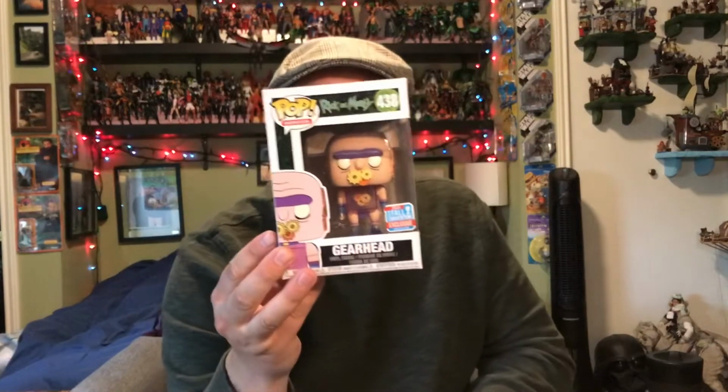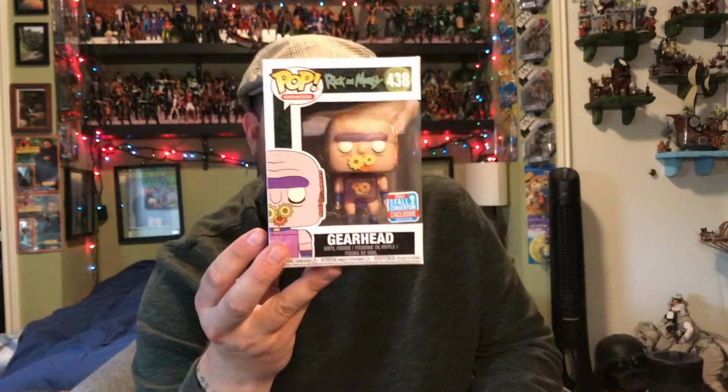All right, next we got Gearhead from Rick and Morty. This was an exclusive. It's got a translucent inner kind of torso area with some gears and cogs and stuff. Just looks really visually interesting. I don't think he was in the show for like more than an episode, but still a cool looking pop.